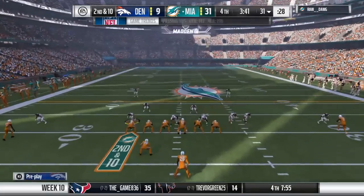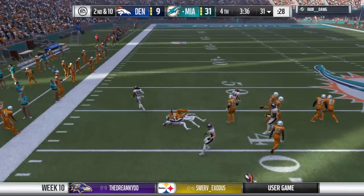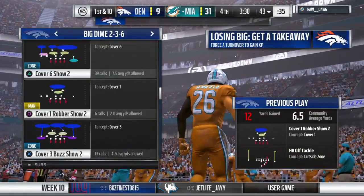They come up in an offset I, and they give it this time to the tailback. And they get him down, but not before he takes it across the 40-yard line. 12 yards there as they move the chains.